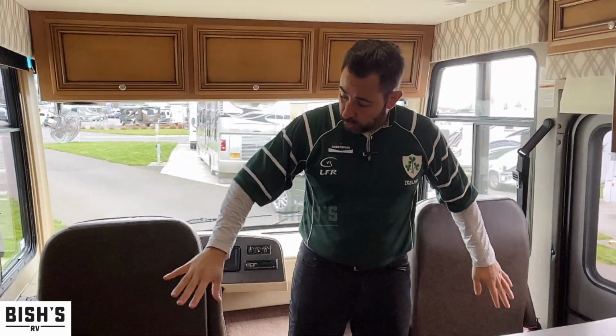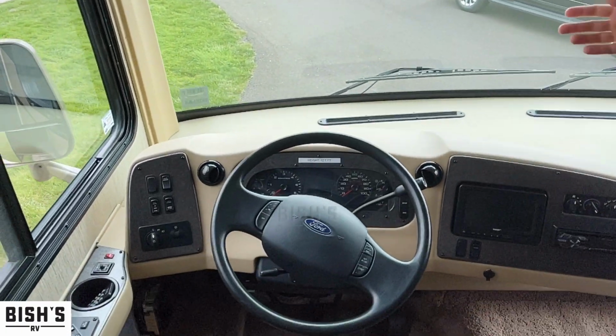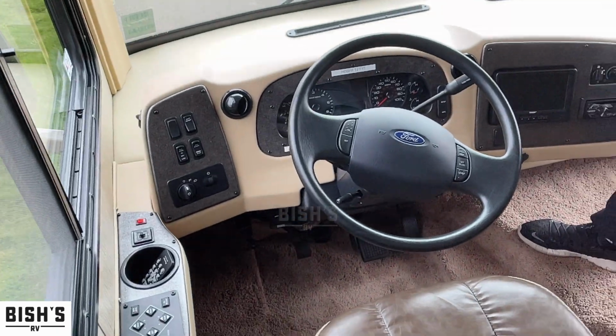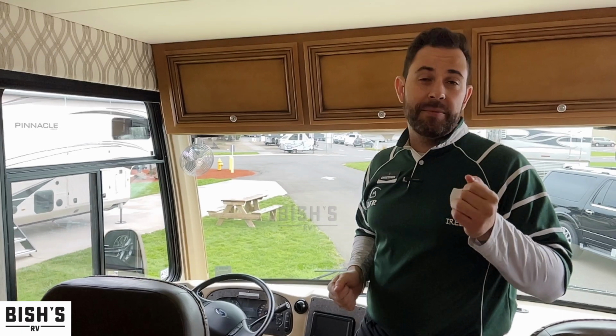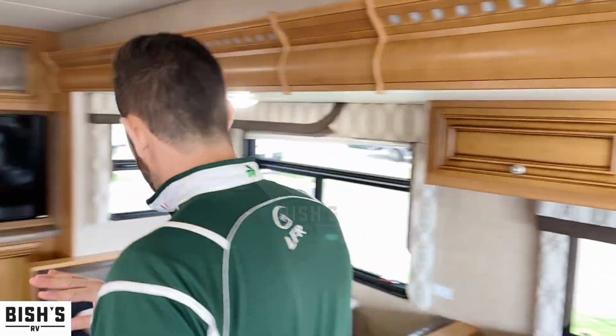Both captain's chairs do swivel around. They're 360 chairs, so when everyone's hanging out and talking to each other, they can kick their legs out and have forward-facing conversations. Again, this is a gas coach, so we are on the Ford F53 chassis. This is a Triton V10 motor, 2017. This is a 6-speed, 320 horsepower, 460 foot-pounds of torque. Coach drives like a dream. It's a wonderful drive. It's a residentially built motorhome like I was mentioning outside, so it rides heavier on this Ford chassis.